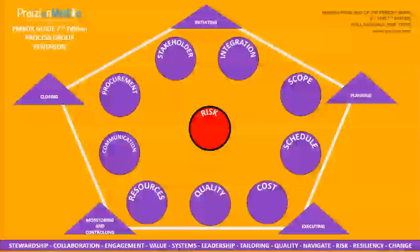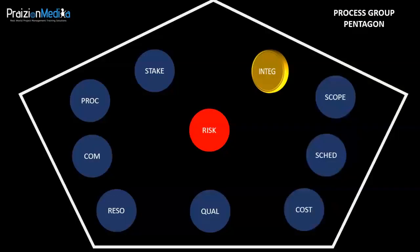Now, if we take every single one of these, we could blow them up even further. Let's do that one by one. Now, let's take a look at just integration. When you take a look at integration and how it relates to the big picture, as you are studying for your exam, I want you to go to the next level and understand what exactly is in integration.